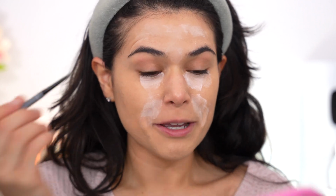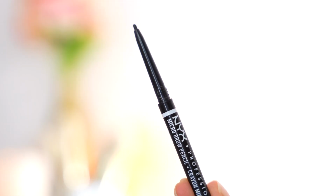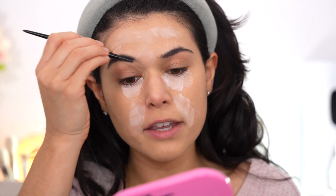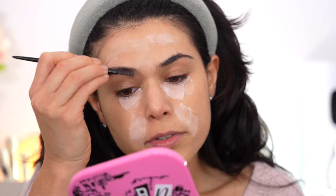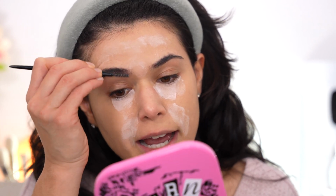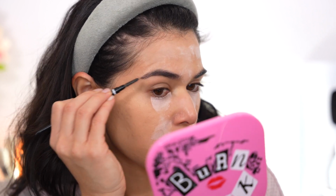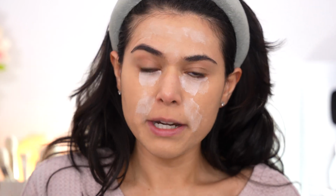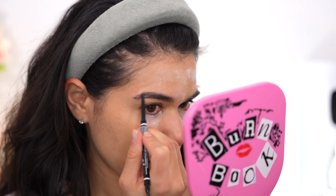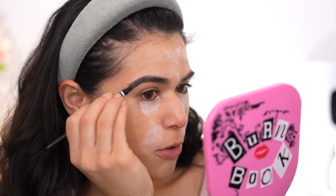While I let this powder sit on my face, I'm gonna go ahead and fill in my brows. I'm using the NYX Micro Brow Pencil. This is a great all-day brow pencil formula with a very fine tip, so you're able to achieve precise and small strokes. I find that to be the easiest tool for me to get the brow look that I like, because I like a defined brow, but I don't want it to be sharp. I don't want it to be heavy. And I feel like I can get the most natural look the most quickly with micro brow pencils.